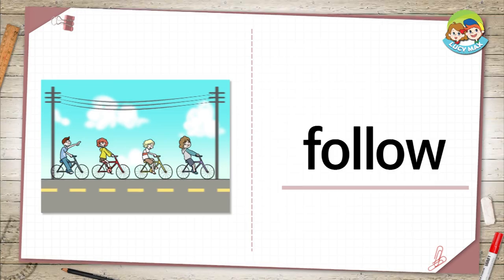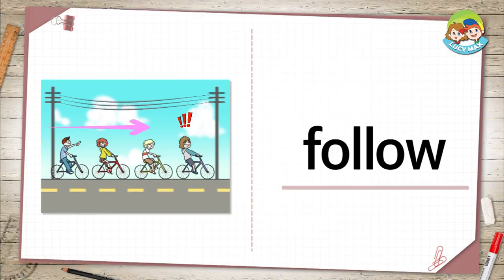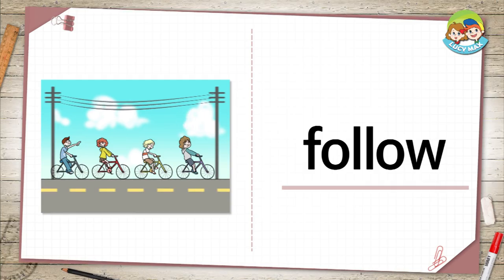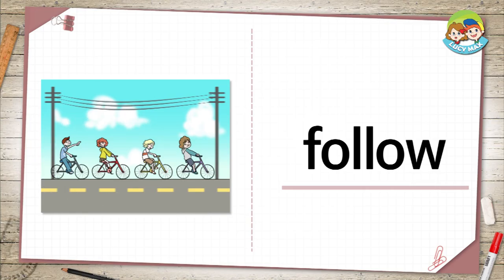Follow. In the picture, you see kids on bikes. They follow each other. The kid with the blue and white shirt is first. The others go where he goes. Who do you follow?